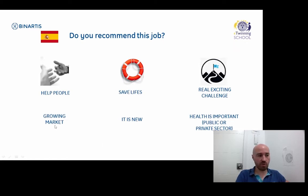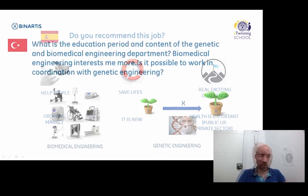It's also a growing market, it's new, and medicine and health is always important in the public and the private sector. It's something that interests all of us. All of us want to live longer and to live better and be healthy. So it's a very big market because of that, and the satisfaction to help people to do that, for me, is one of the best things of my job.